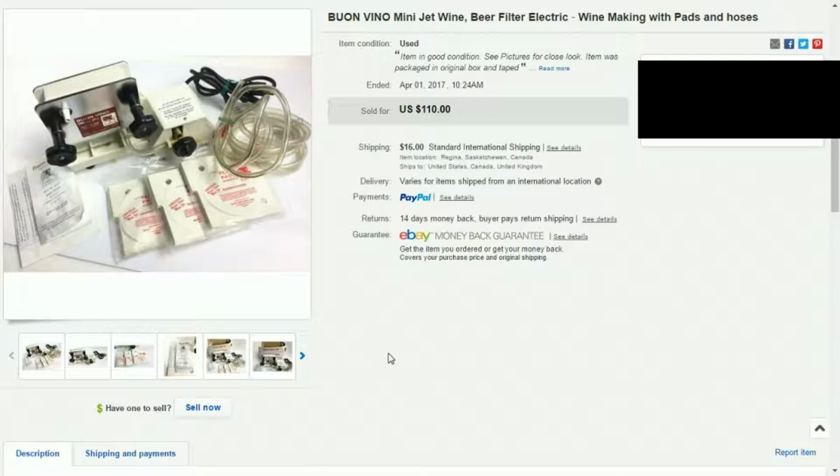The first one I ever found of these, I paid $5 for, and these sell for around $100. And this particular one sold for $90, and I paid $30. And I'll pay up to $40 to $50 for these because the profit margin is so high. And so I ended up making about $43.60 profit.